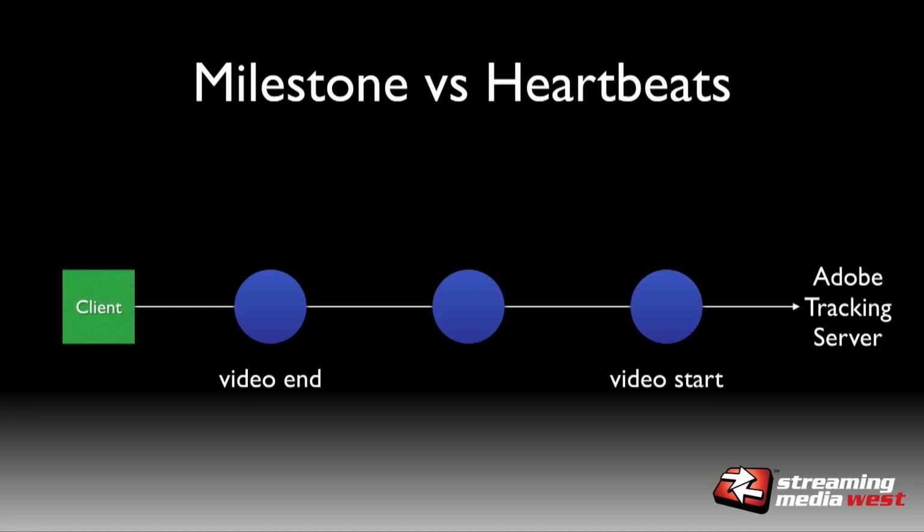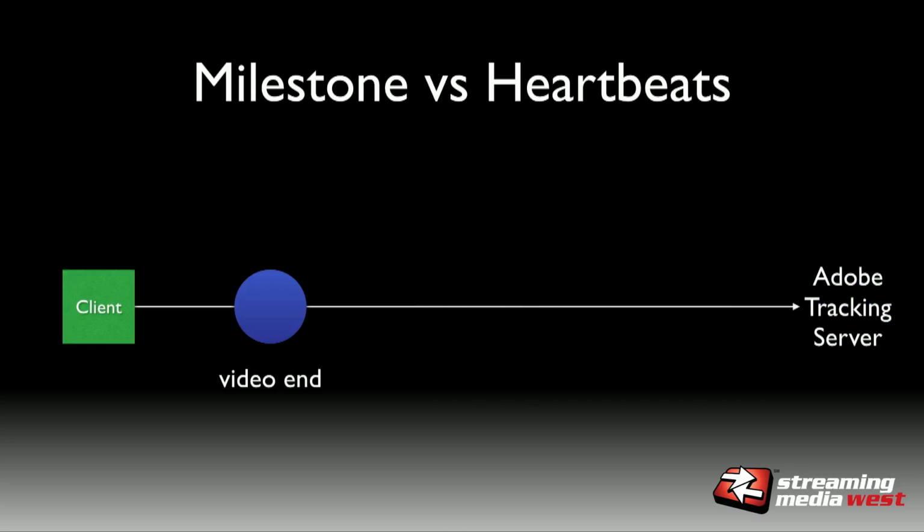The other thing I mentioned earlier, there's two types in the Adobe world, two types of ways to track video. There's the milestone analytics. And the way milestone works is you have this big bundle of data, all the variables and properties, and when a video starts, you send it to the Adobe tracking server, and then you decide. It could be every 30 seconds, it could be every minute, it could be every 5 minutes. You decide what the granularity of that update to the tracking server is.